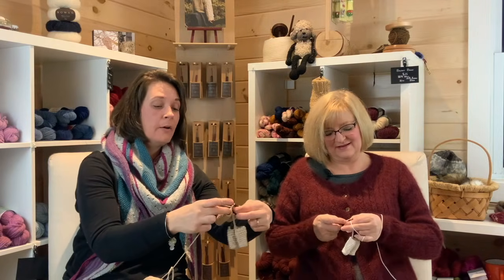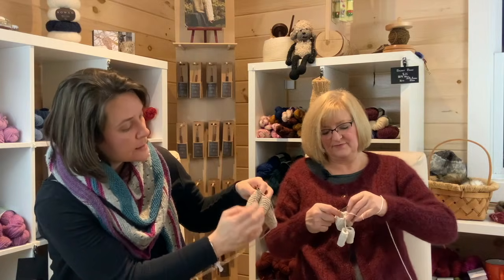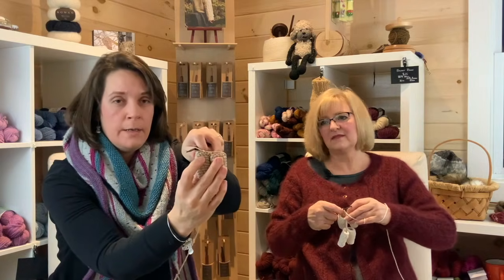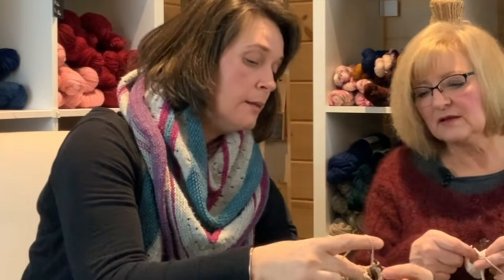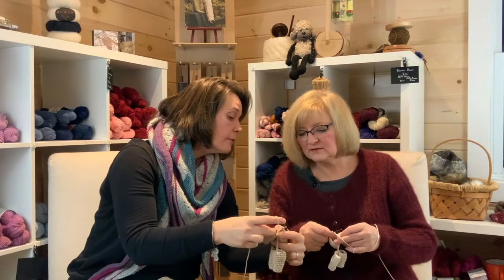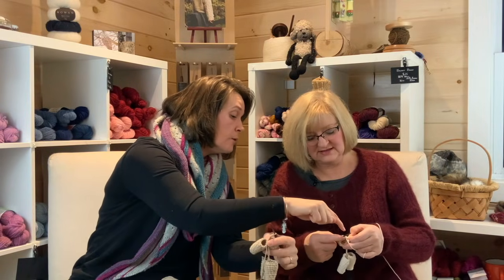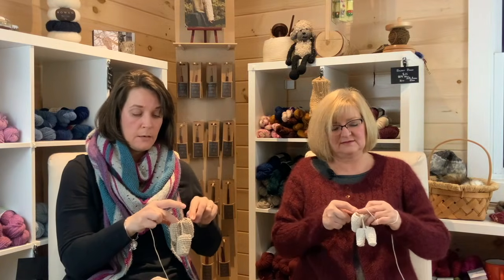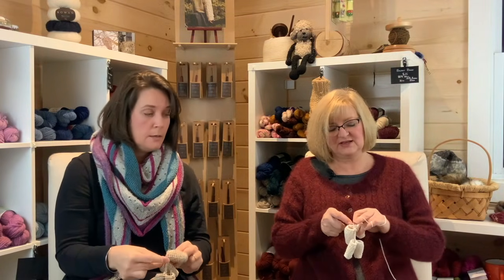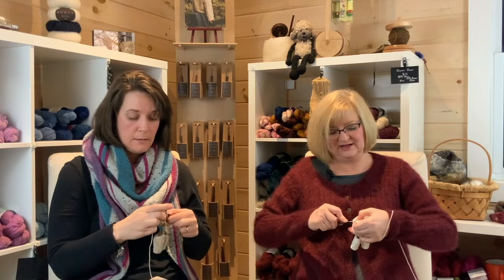Okay, so as we come across up to the join there, it can be a little bit tricky because you're kind of trying to decide where you're going to go in. Okay. And here is where we want to grab the next leg. So see, yours is actually really neat. So that's good. You have a nice tight join there. So I think you can go right into that one there. Okay. Yep. Mine's a little bit bulkier. Mine is so tight because I'm so awkward with this. That's okay. That's the only way that it can be.